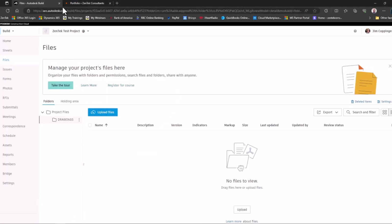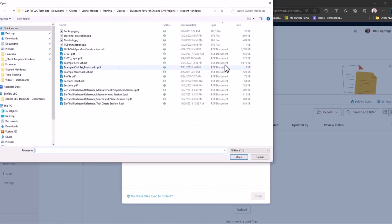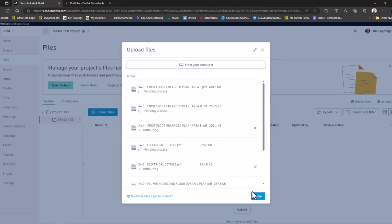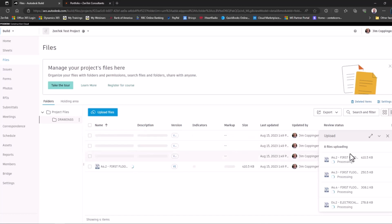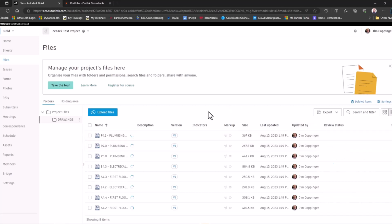So if I go over here, look, we can go into Autodesk Build. Same thing. I'm just going here into my drawings folder that we worked with before, and I click on Upload Files. I can either drag and drop them here, or click on from my computer, pull those up and load the same files right up into Build. And they just say done. You see it's ready to load them all up. It just starts pushing them all up in here. And I can go in and add additional data, versioning, revisions, add markups, and wherever else I need to do here.